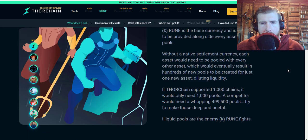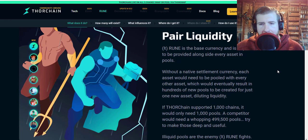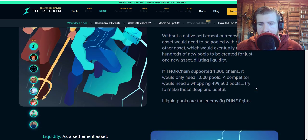So this is the first bit here on liquidity, and the Rune token avoids diluting pair liquidity. Rune is the base currency and is required to be provided alongside every asset in pools. Without a native settlement currency, each asset would need to be pooled with every other asset, which would eventually result in hundreds of new pools being created for just one new asset, which would dilute liquidity. If Thorchain supported 1,000 chains, it would only need 1,000 pools. A competitor would need a whopping 499,500 pools. They have quite the moat surrounding it over competitors.